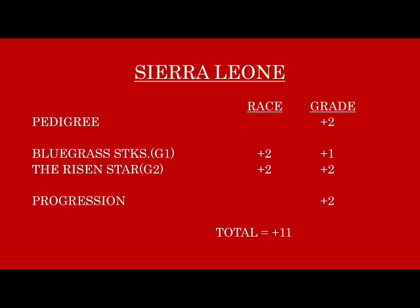Then we have the added category of progression. What this is, is a way to skew a little bit based upon whether or not we think the horse is ready to take another move forward and run a big race. Because, of course, if they're improving, their class level can increase. I think Sierra Leone is sitting on a big one, so I am giving him a +2 for progression. He's coming in third off the layoff. Chad Brown's been planning for this. So his overall score, adding all of that together, is a +11.